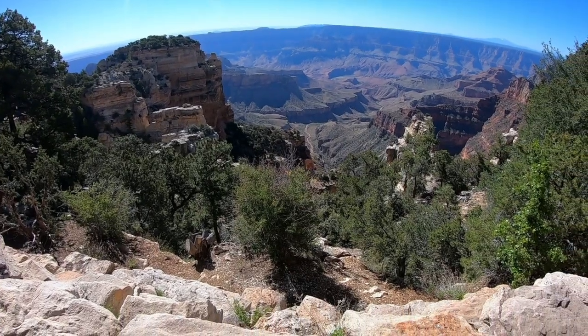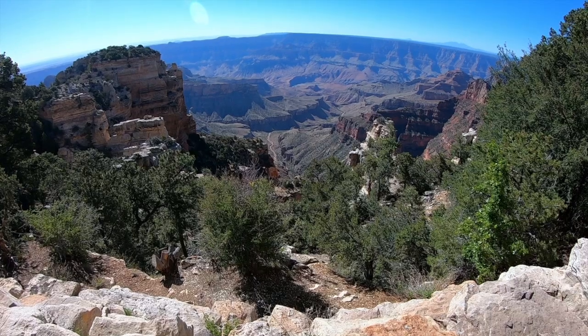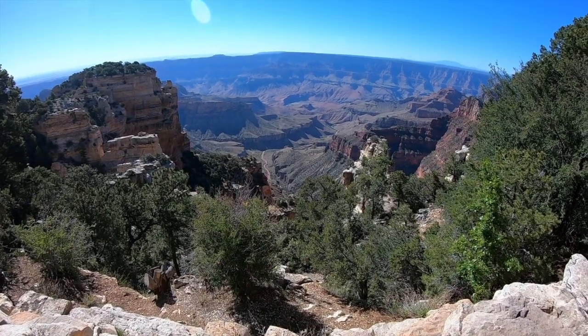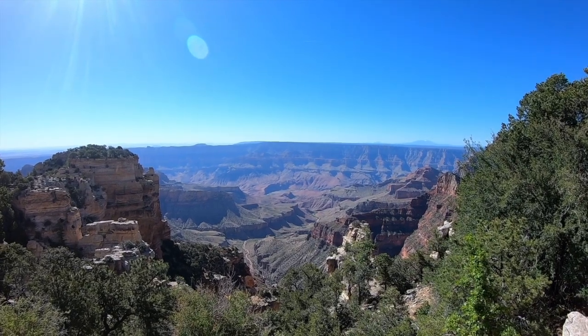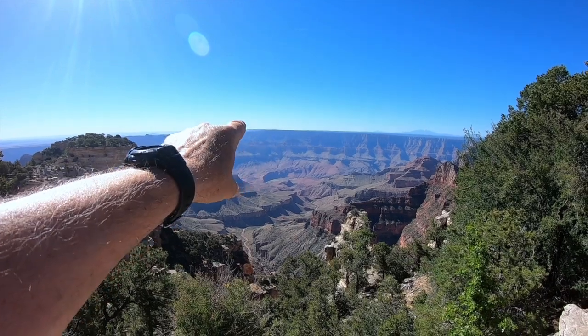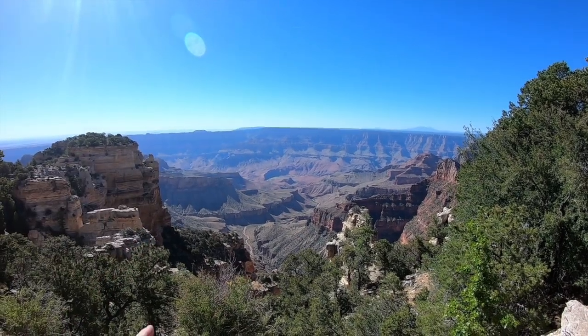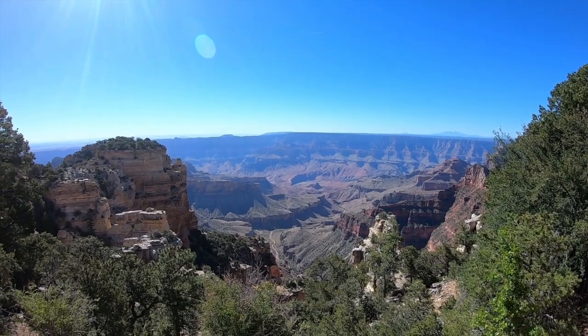There's the trail down there that goes over to the South Rim. The Kaibab Trail. And that's the south, I think that's the South Rim right there where the rim kind of cuts down just before that. There's a building over there. So it's a good hike.